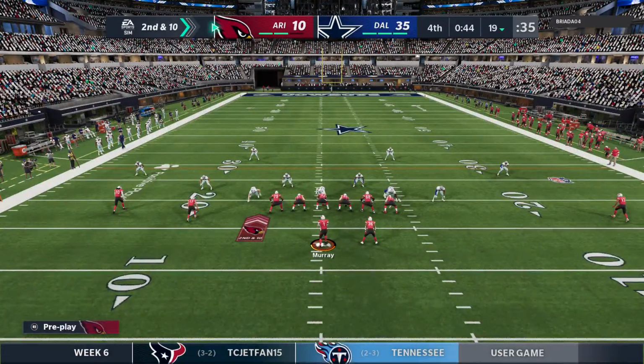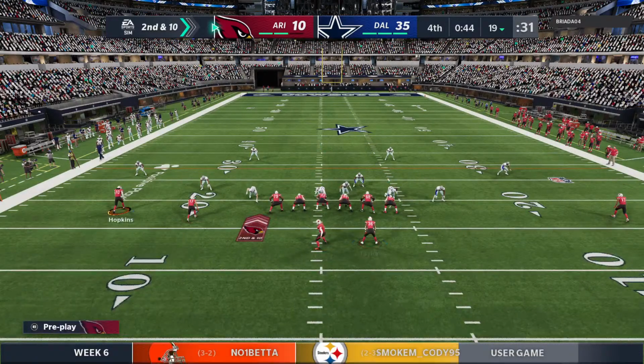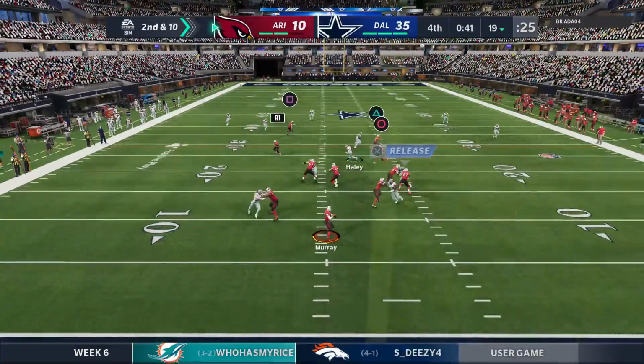19-yard line. Hey, check Mike 16. Check Mike 16. I'm here all day. Mike 16. Mike 16. Come off the ball hard. 16's coming. Check Mike. Check Mike. Watch the run. Throwing now is Murray.